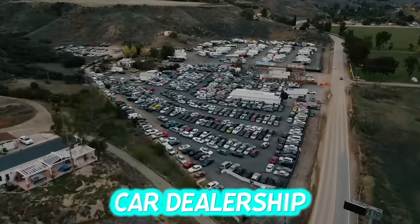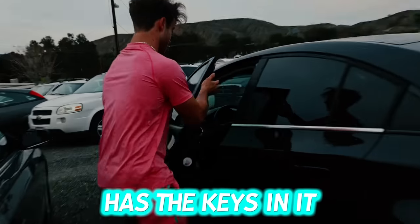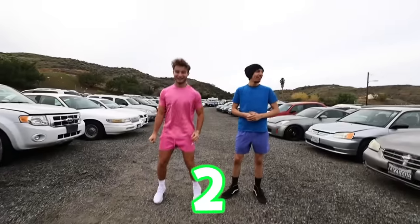Rented this entire car dealership with hundreds of cars. Only one of the cars has the keys in it. First person to find the car with the keys in it gets to keep it. All right, you guys ready? Let's go. Ready, ready. 3, 2, 1, okay, go.